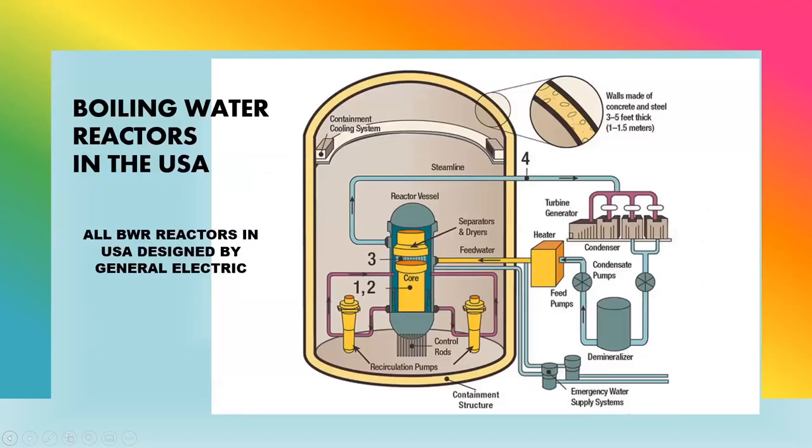So this is a schematic of a boiling water reactor. You have to have a couple of pumps, recirculation pumps, to make sure the water is circulating in the reactor, and you have to add water to the reactor, because you're taking the water out as steam, running it through the turbine, condensing it, and putting it back in the reactor to make sure that the core is always covered.